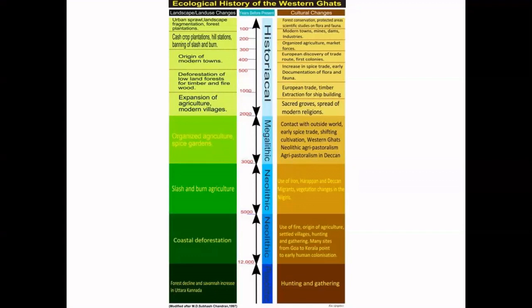Then you have slash and burn agriculture, about 5,000 to 3,000 years ago, with the use of iron. Then you have people from Harappa and the Deccan coming to the peninsula of India and colonizing Kerala and other parts, and changes in vegetation in the Nilgiris are noticed at that time.